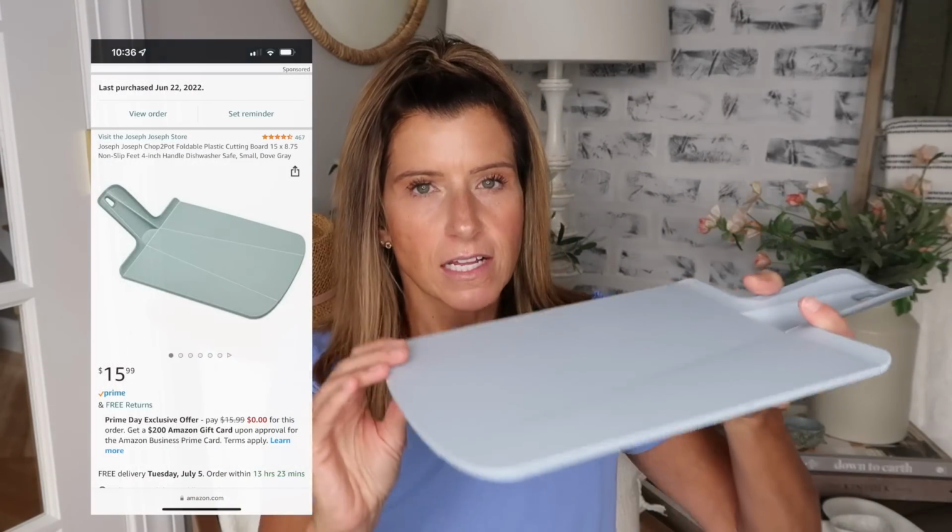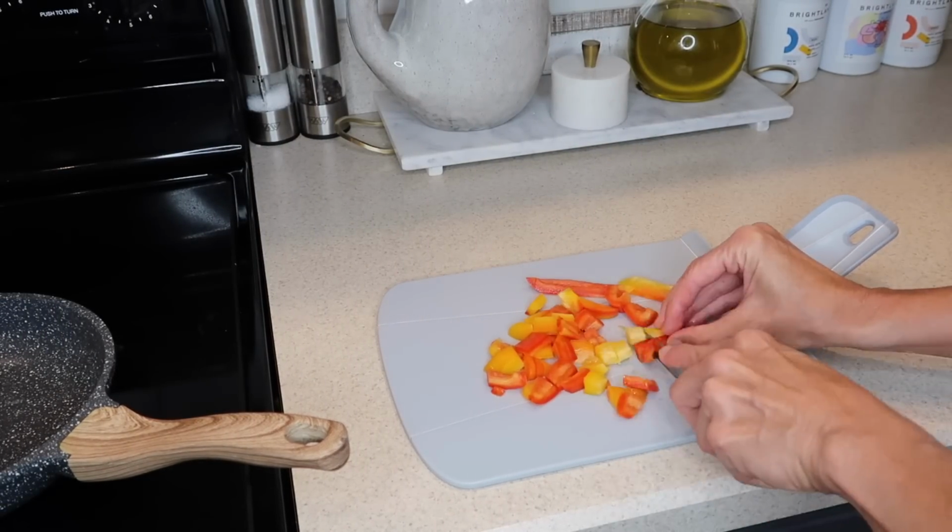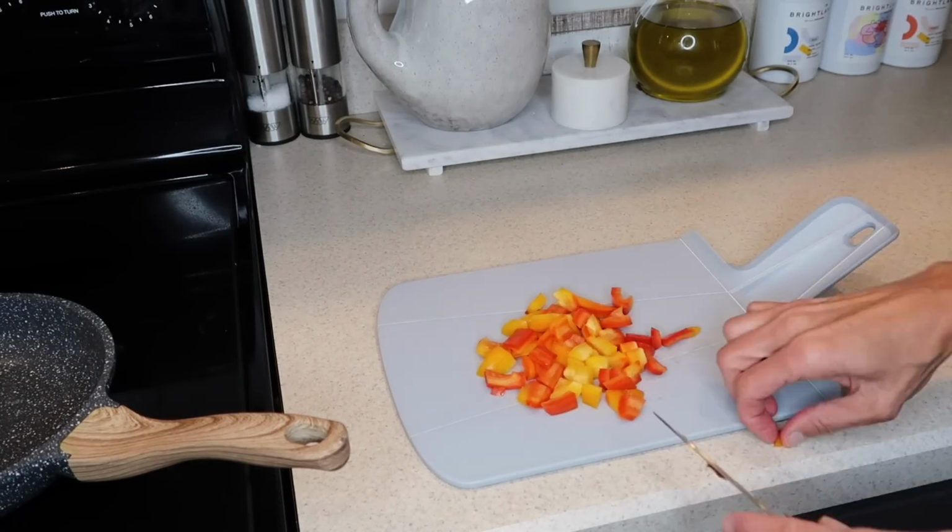Okay, so the next thing that I got was this chop to pot cutting board. This thing is so cool. You can lay it down like a regular cutting board, chop your vegetables or whatever you're cooking, and then go over to your pan. You squeeze it at the handle and it cups closed and you can dump it right into your pot. It is just the coolest thing. You don't have to scoop everything out, carry it over to your pot or use something else to get it over there. You literally just carry the cutting board over there.